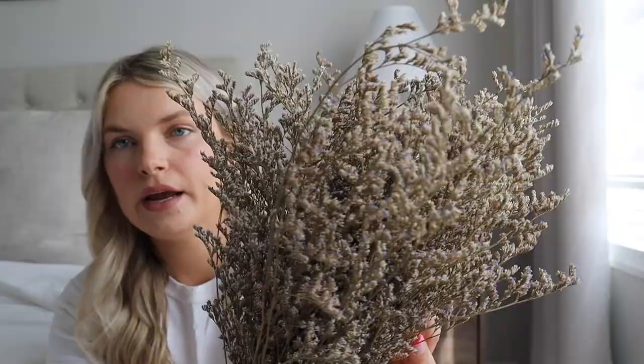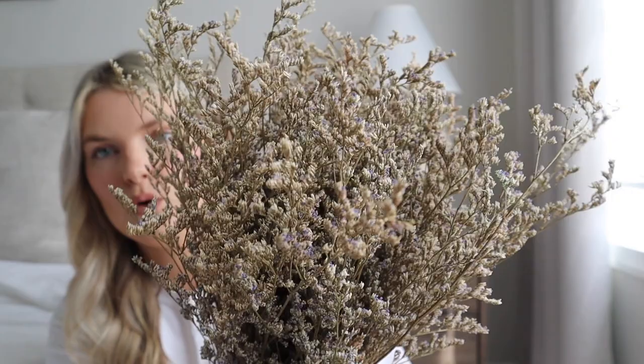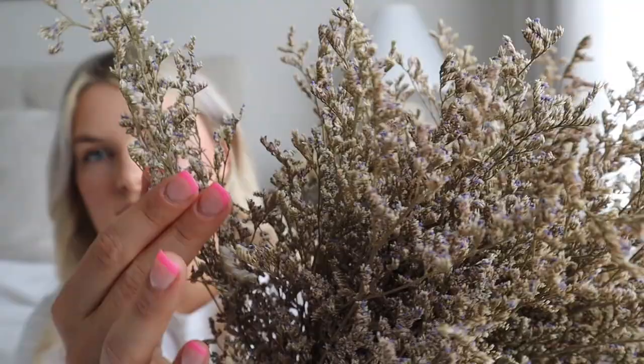The way they are preserved is so nice. These actually don't feel extremely dry like some of the dried florals. I have these ones in here from Michaels and they are very dry, so whenever you're moving them around they are kind of falling apart. This, not at all. Such good quality. They look so pretty, and they're so nicely packaged.